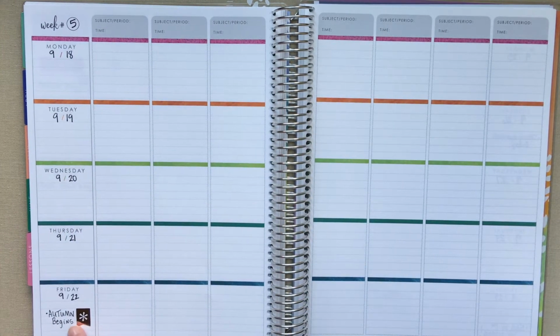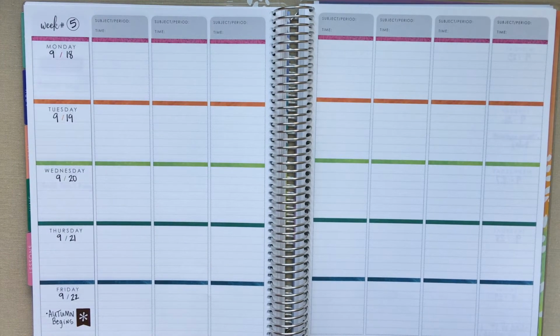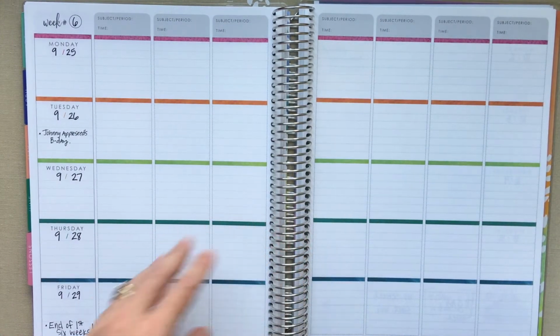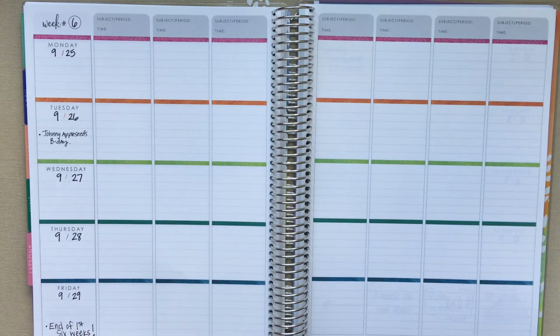So I want to note big things like autumn begins on this day, just because I love to note those things, even though in Texas it'll still be hotter than 80s at that time. But we can't help that. And then like Johnny Appleseed's birthday. I've mentioned Johnny Appleseed before. I don't think we've even read a story about him. So maybe that day we just look him up or something. So it's just something fun to add in a little bit more learning.